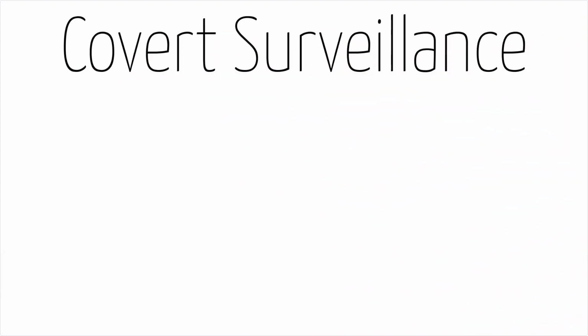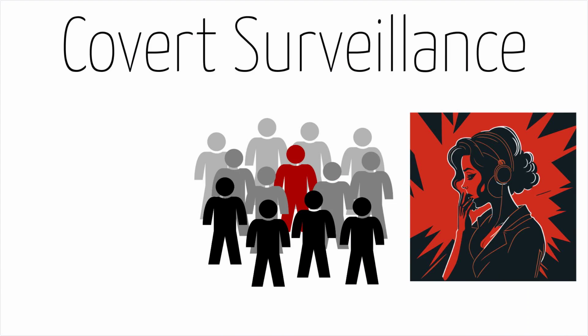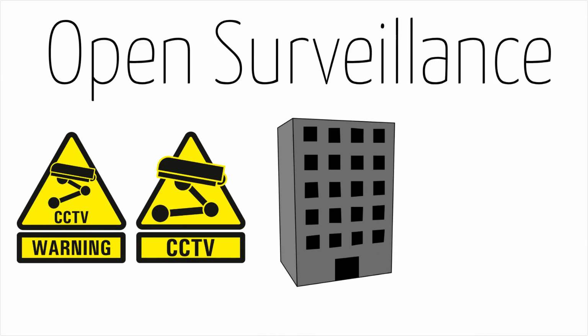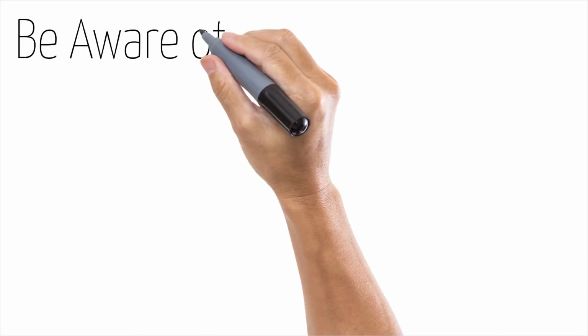Covert surveillance happens when you're being watched without you knowing, like someone secretly recording your conversations or watching you in public. Finally, open surveillance is when you're aware of being watched, like the cameras in a store or security guards monitoring a building.